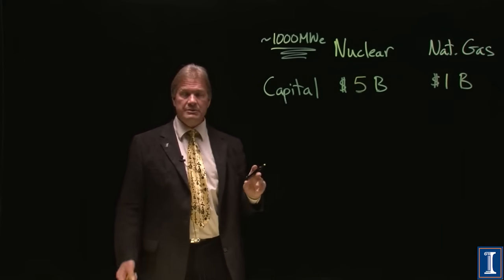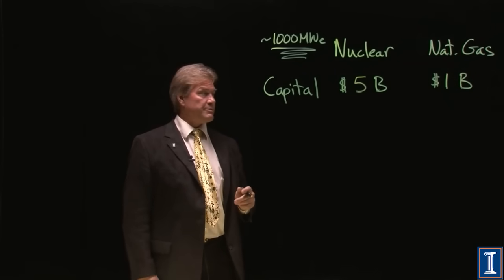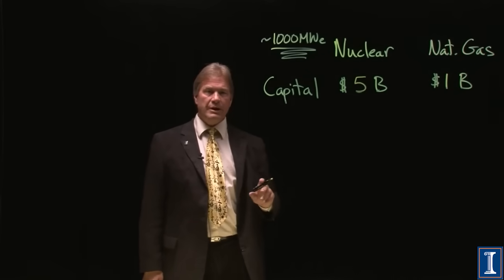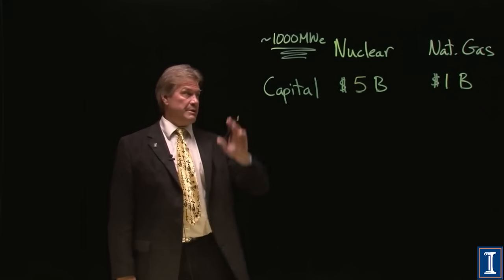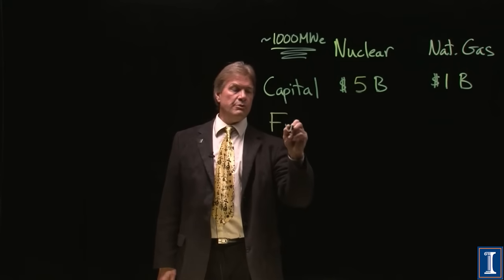$1 billion, we need boilers, we need a lot of them. You still need your generator, all that other type of stuff. You see, if you just thought of capital cost, that's great. Clearly, natural gas is cheaper, making the same amount of electricity. But you've got to consider fuel.